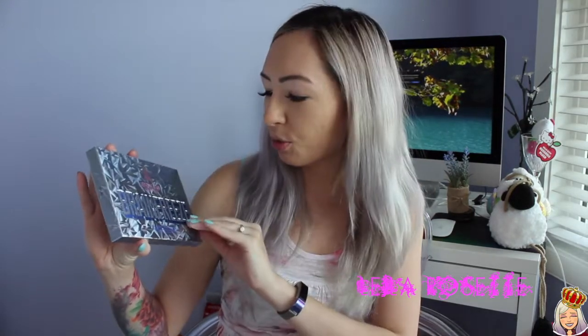This is what the outside packaging looks like. Oh my goodness. This is so pretty. So it's like metal on like a cold day, you know, where it's like frozen metal. It's kind of like what it looks like to me. I don't know if it's supposed to look like that or if it's supposed to look like ice or something. I'm trying to be careful not to wreck this. Okay. I really like this packaging, you guys.